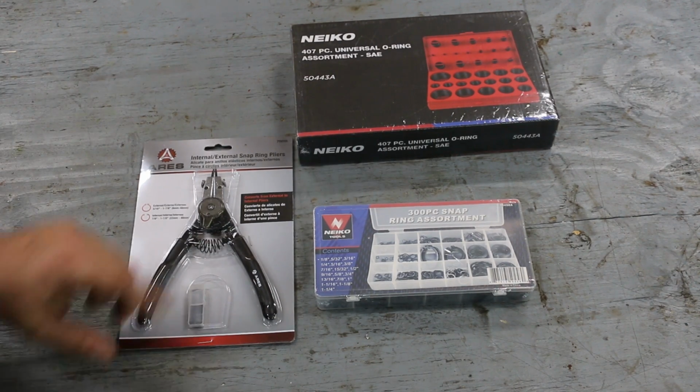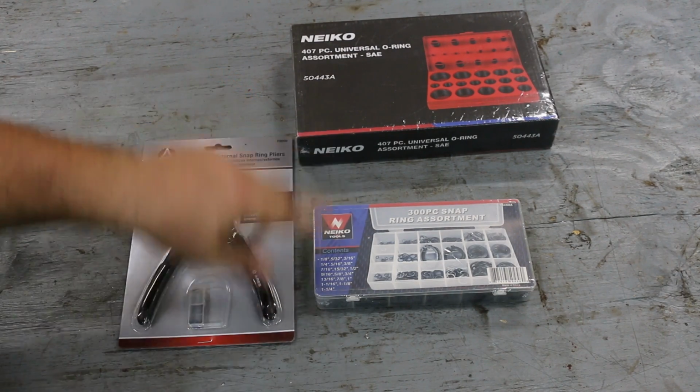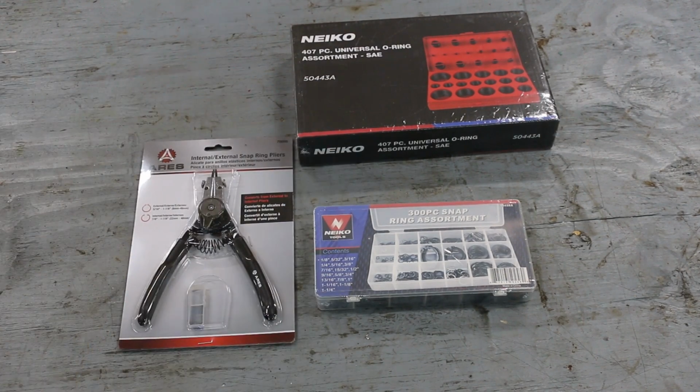There have been several times that I've needed some O-rings, and I've been wanting to get an assortment set of both of these, so you beat me to the punch.